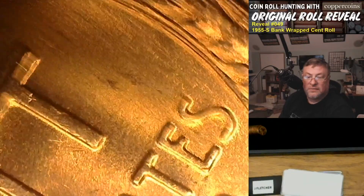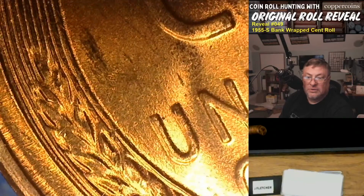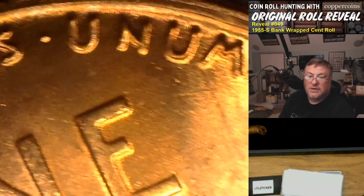We have... I'm having a hard time finding markers really to use on the reverse. But it's okay. I'll get this identified at some point or another before we ship them out. That's for sure. This is for Mr. Fletcher.